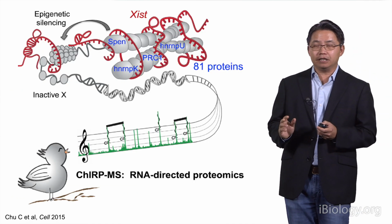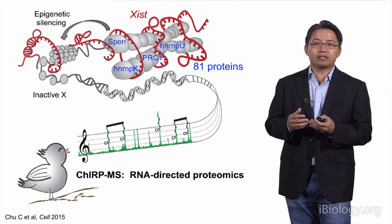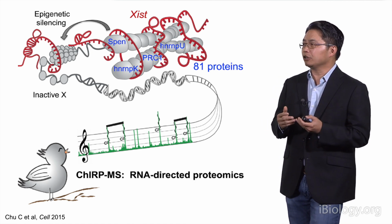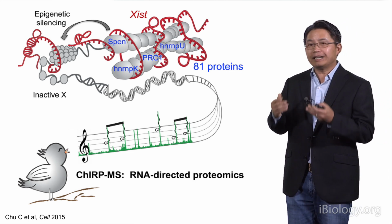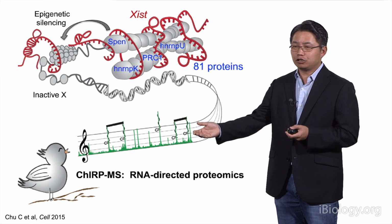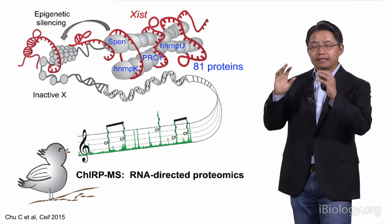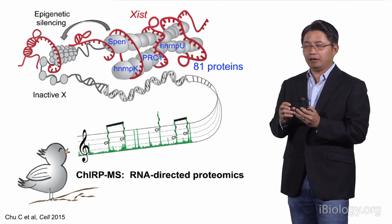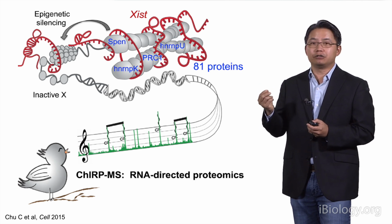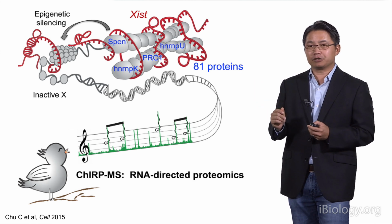So it was long believed that Xist would act with protein partners. But these partners have remained elusive for a long time. And we approached this question by developing an RNA-directed proteomic approach, which we call CHIRP-MS, CHIRP mass spectrometry. The idea is to basically fix the RNA-protein complex in the living cell and then retrieve the specific RNA with complementary oligonucleotides. We can then subject the associated proteins to mass spectrometry.